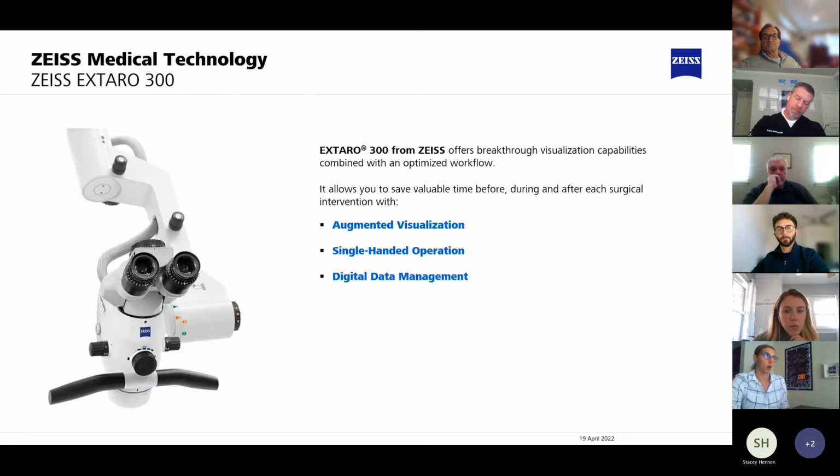So our newest product, or newer because we launched it already at the end of 2018, is the Extaro 300, and we have put in one of the new innovations and technologies I was mentioning before that we always try to bring into our newest products. We have basically 3 pillars we base it on: augmented visualization, and there will be also a short video in the next slide so that you get a better understanding. What does that mean? How can that be helpful for me? Single-handed operation and digital data management.